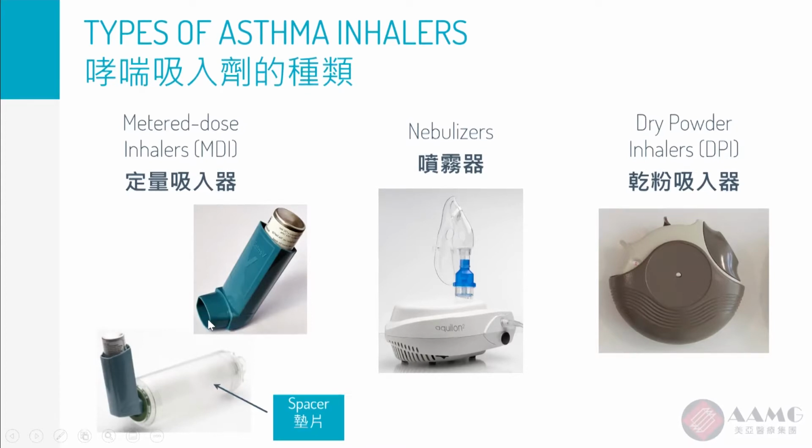It is critical and important that your physician or the pharmacist teach you how to use it correctly, because incorrect usage is a common cause for treatment failure. So it's important to use it correctly. And for some patients, for example, very young children or old patients, who cannot follow directions exactly on how to coordinate use of the medicine, sometimes we might prescribe a holding chamber to improve the delivery of the medication.